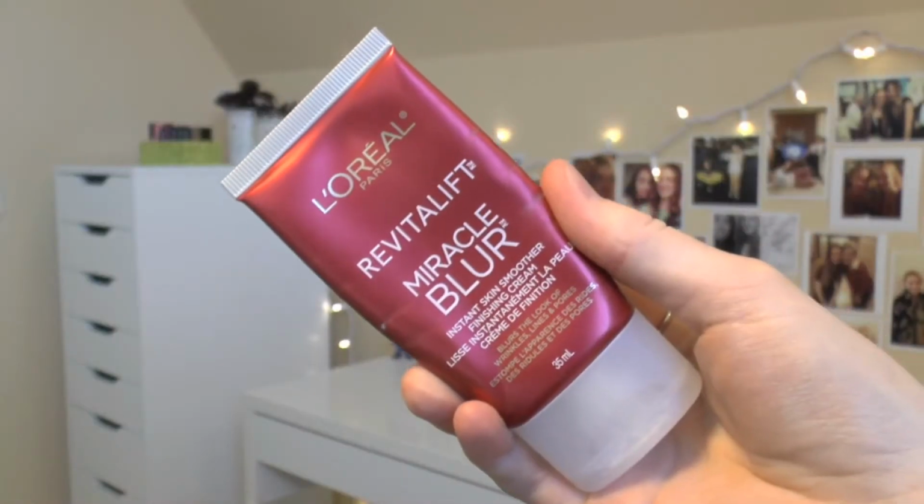My next favorite is the L'Oreal Revitalift Miracle Blur Instant Skin Smoother, and this I usually use as a primer for my makeup, but this month in particular, I've just been using it as an all-over blurring product all over my face, and I've been loving it.